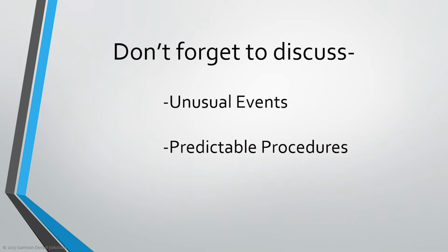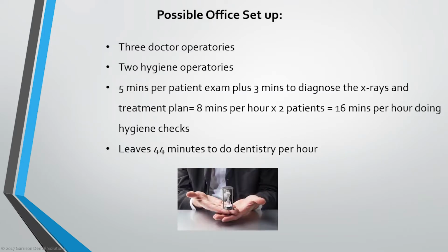Can't predict those either. But the predictable procedures is where I want to concentrate focus, where you can increase efficiency in your office, like restorative procedures when they're getting numb. There's ample time for your dental auxiliaries to be efficient there. When you're prepping a tooth, there's an empty room or a staff member that can be efficient. Predictable procedures is how long it takes you to turn over a room, how long it takes the doctor to do an exam. Those are all predictable procedures, things you can plan around and utilize your dental auxiliary.